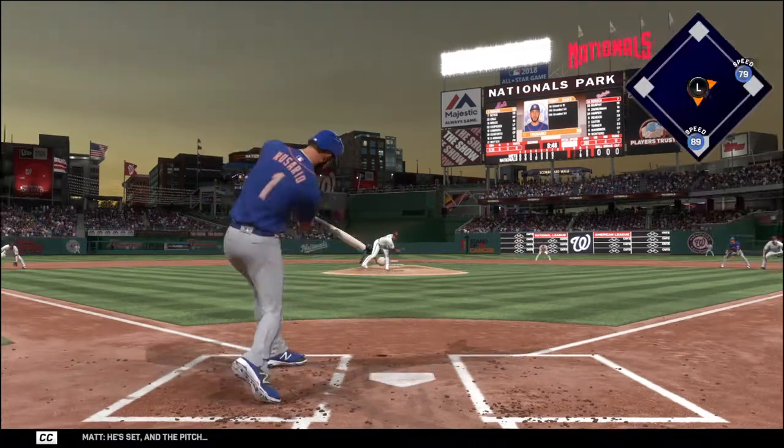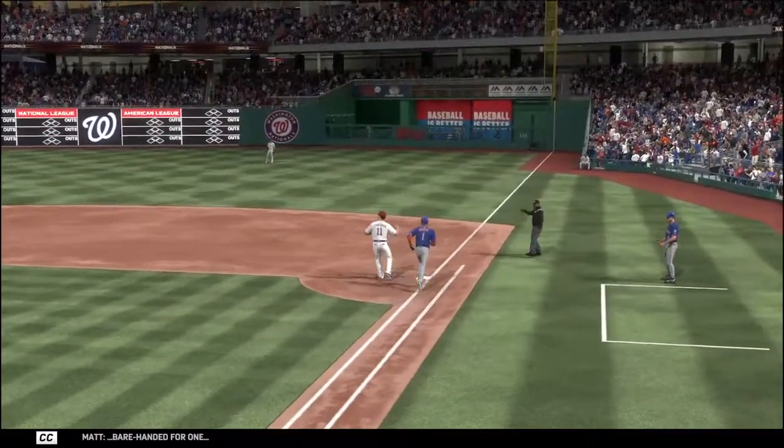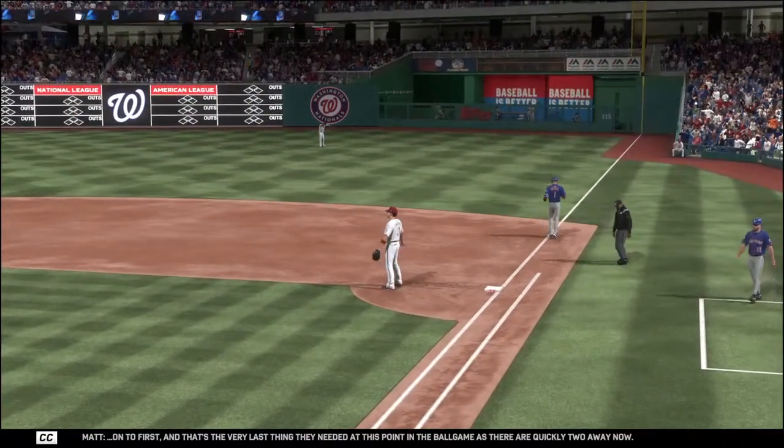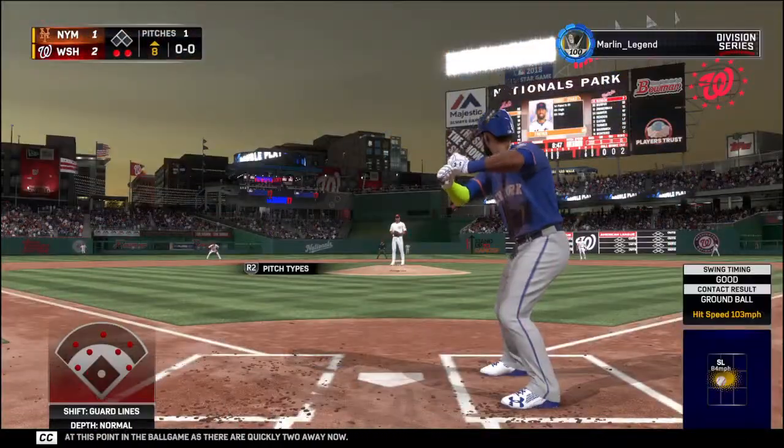He's set, and the pitch. Hit hard up the middle. Turner has it bare-handed for one. On to first, and that's the very last thing they needed at this point in the ball game, as there are quickly 2 away now.